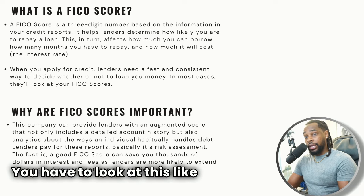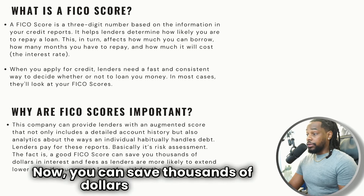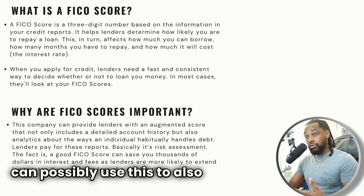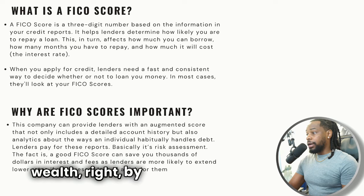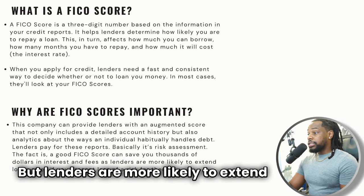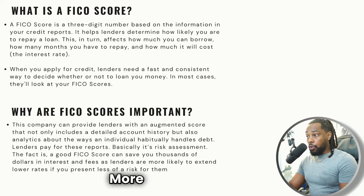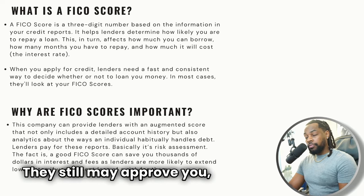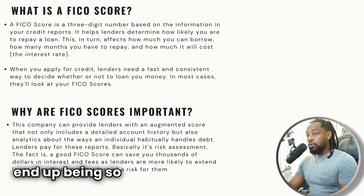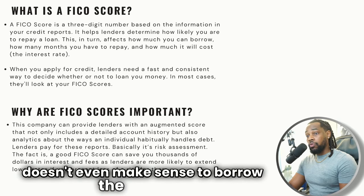You have to look at this like a business decision. Now, you can save thousands of dollars in interest, and hopefully, if you're doing business, you can possibly use this to also grow your own wealth, right? By taking debt and leveraging it. But lenders are more likely to extend lower rates if they're presented with less risk. With more risk, they still may approve you, but the amount that they're going to approve you for will end up being so catastrophically high that it doesn't even make sense to borrow the money.